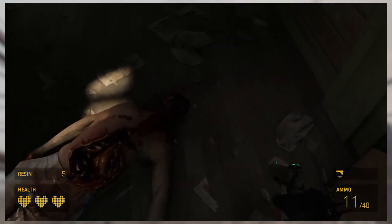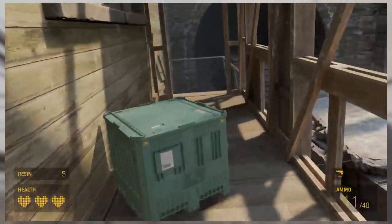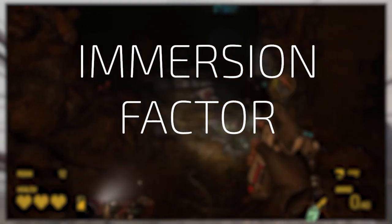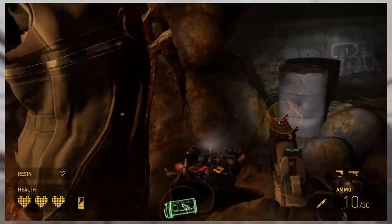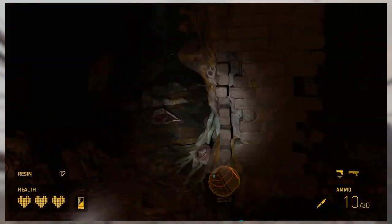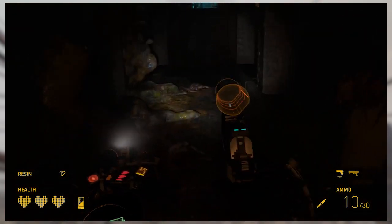So let's talk about something that should always be mentioned when reviewing VR games: immersion factor. How well does this game work to trick you into believing you're in the world? And by that, I mean, how high did my heart rate raise when I went into the sewers and had to fight head crabs in the dark?